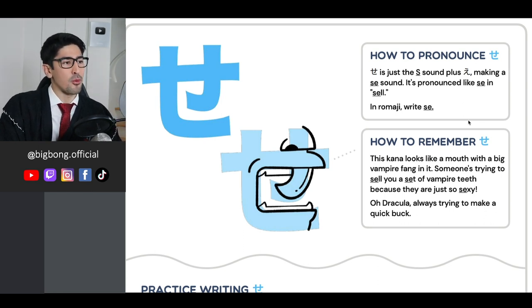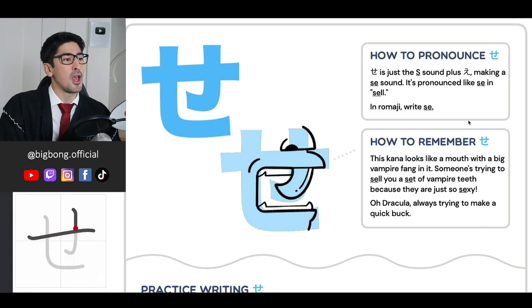This kind of looks like a mouth with a big vampire fang in it. Someone's trying to sell you a set of vampire teeth because they're just so sexy. Oh, Dracula always trying to make a quick buck.